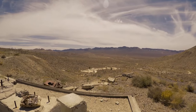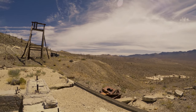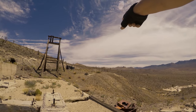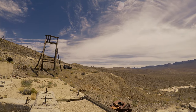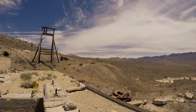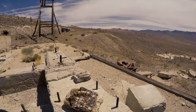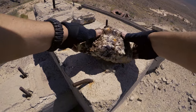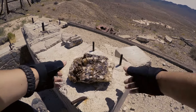Look at this, folks. So I was working my way up the waste rock pile, and I knew that if I worked my way along where the trestle used to be, there was a good chance that I'd find a piece of ore that probably fell off the carts. And indeed I did. Look at this. What a gorgeous piece of ore.